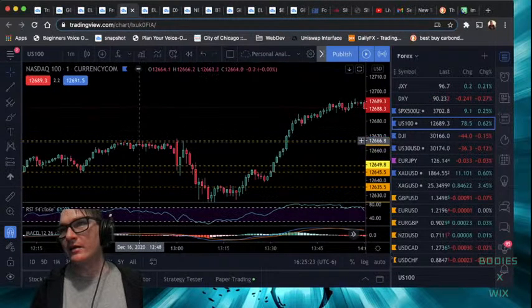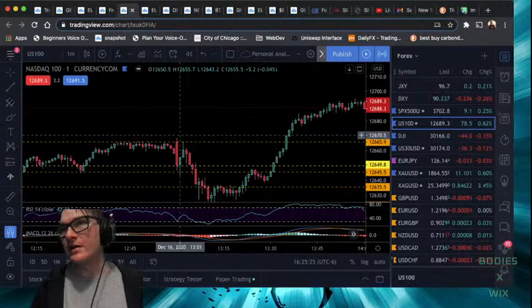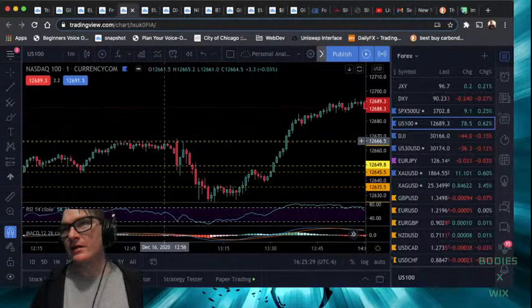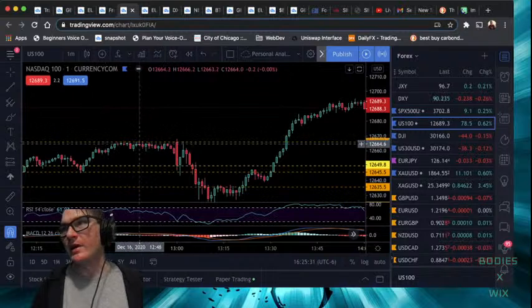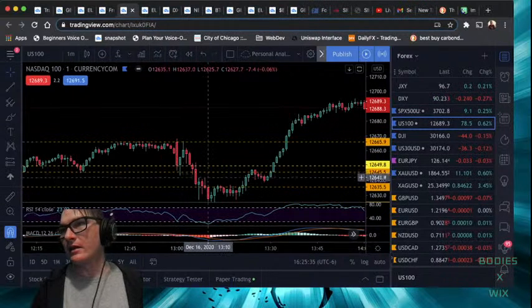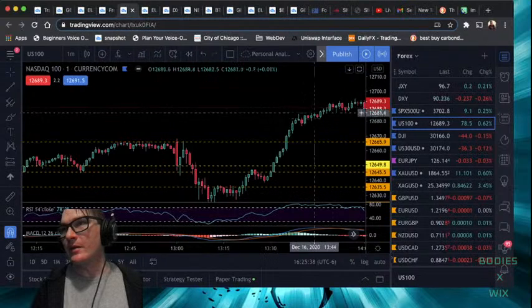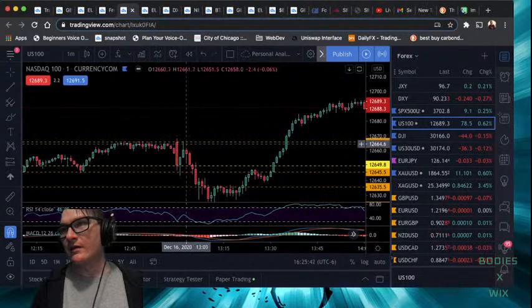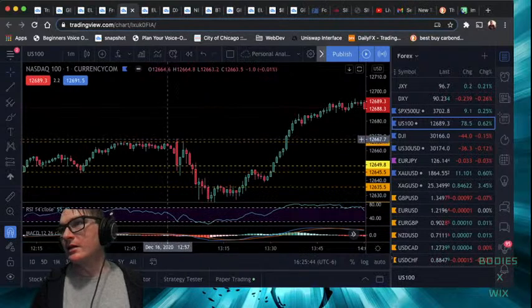So look at that. That's one of the reasons why I drew this line right here. You had all the equal highs. I knew it was going to break them. I didn't expect this to break it. I thought, you know, it would go lower and then come up and break it. Whenever you see equal highs like that, definitely expect it to be broken.